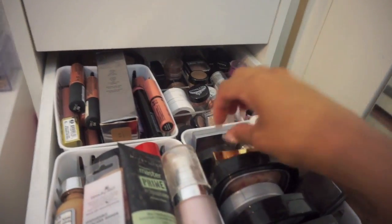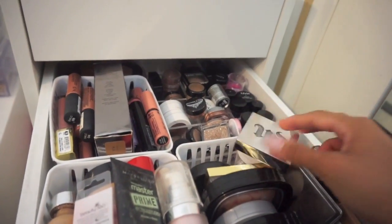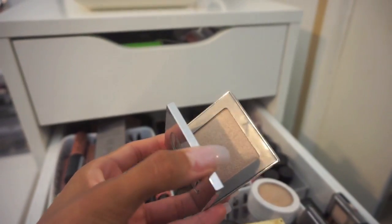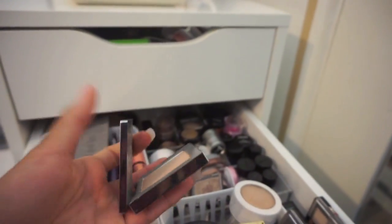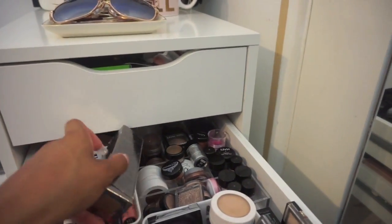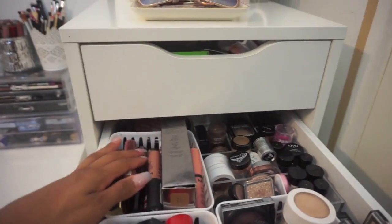I mean, I look into them every once in a while, which sucks because this is like a brand new highlight. This highlight is beautiful. It was Urban Decay Highlight in Sin. I never use any of this stuff. I need to start going through and actually trying to be creative with my makeup looks.